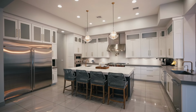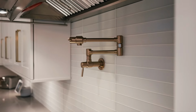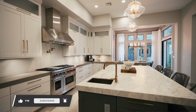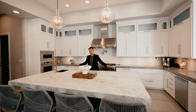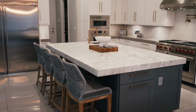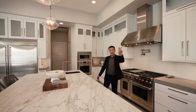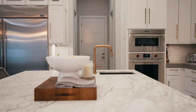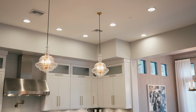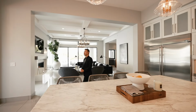So built-in fridge here, brand new Wolf cooktop appliances. And then you have your marble countertop, one piece. This is all one piece. Then you have your quartz around, more Wolf appliances, dual dishwasher over there. You got your sink over there, beautiful chandelier. This house is amazing, and there's so much more to show you.